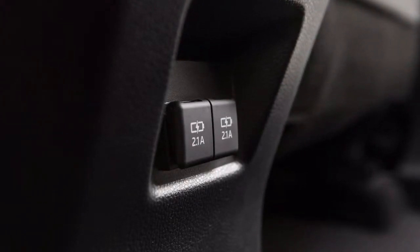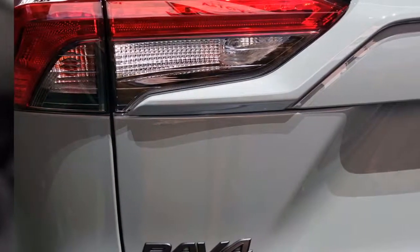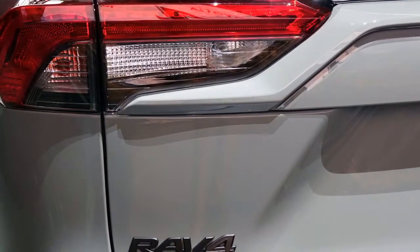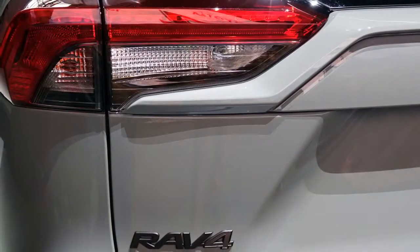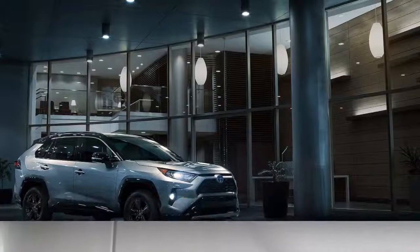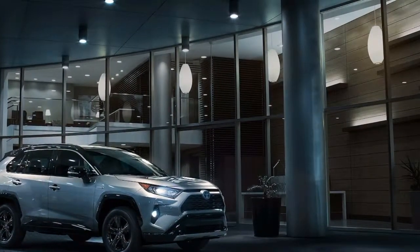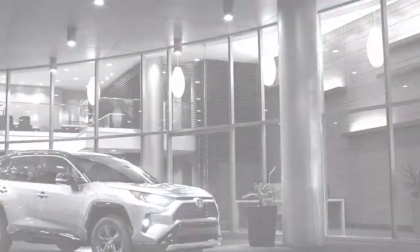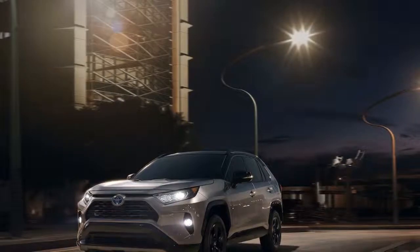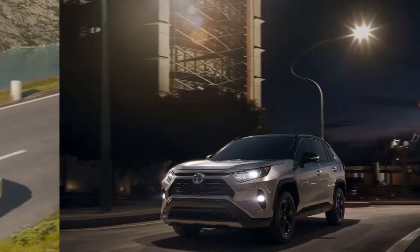Powering the new RAV4 is a choice of either a 2.5-liter 4-cylinder engine or a hybrid powertrain based off a similar engine. Called Dynamic Force, the new 4-cylinder powers either the front or all 4 wheels through an 8-speed automatic transmission on the 5 gas-only models. The RAV4 Hybrid uses a continuously variable automatic transmission, CVT, and Toyota Hybrid System 2 on the 4 hybrid models.